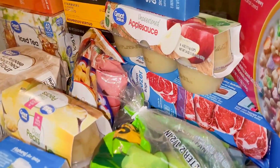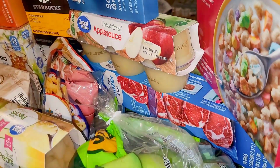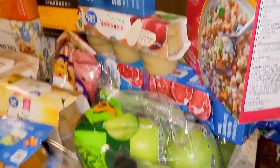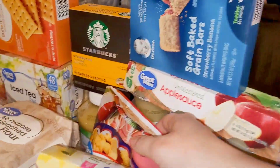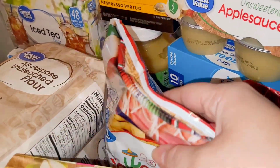And then I got her some little unsweetened applesauce cups. I'm going to save the cups probably for when we're going somewhere. And then there is the jar of the unsweetened. I'll put it in the fridge. She can have it here.